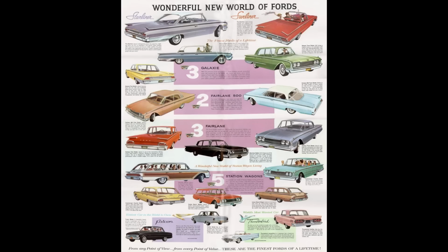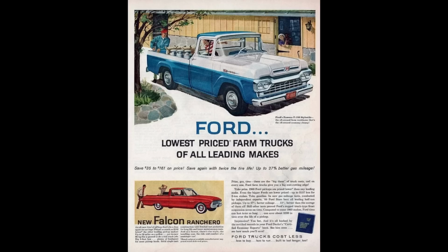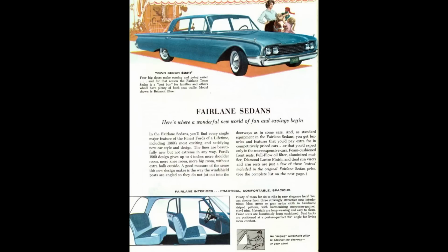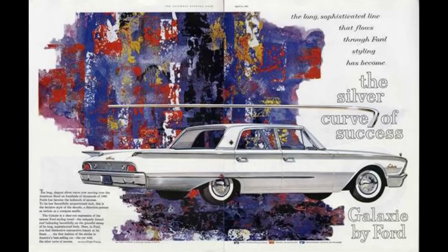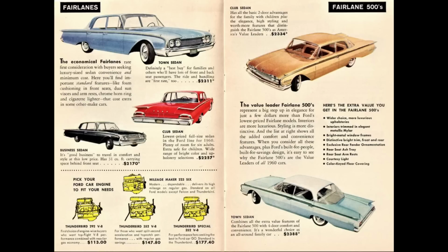Let's talk 1960 Ford model lineup. These aren't in any particular order. Falcon, Thunderbird, Wagons, Truckline, Fairlane, and then at the top sat the Galaxie. Ford would offer the Galaxie from 1959 to 1974. It was the top of the heap from 1959 to 1961, offered in 4 generations.